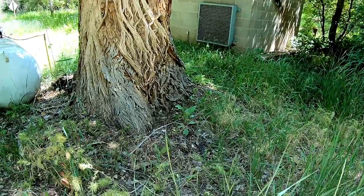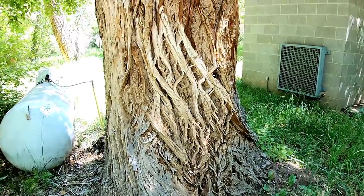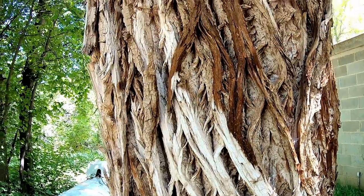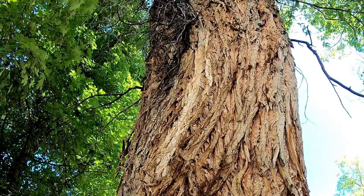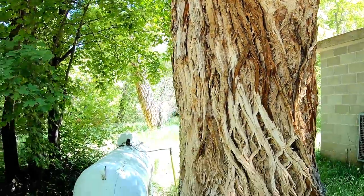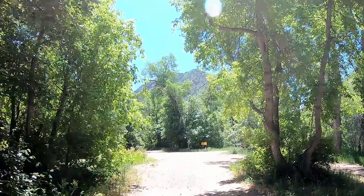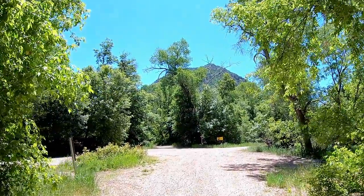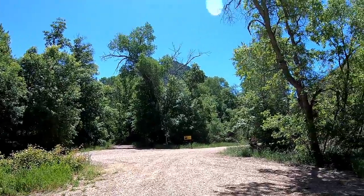Look at this. We do have to be careful of rattlesnakes up here. We were warned about it. Look at this tree, though. I love that bark. Really interesting, huh? We've seen a few snakes on the road, but they were like the other ones we saw. They were a little flattened. They had better days. Yeah.